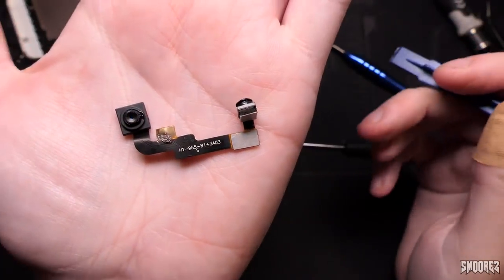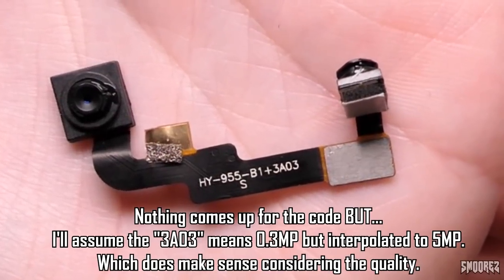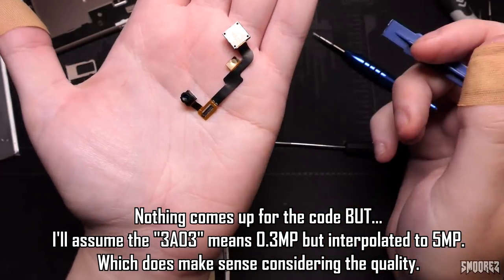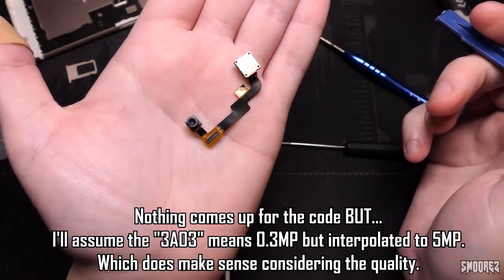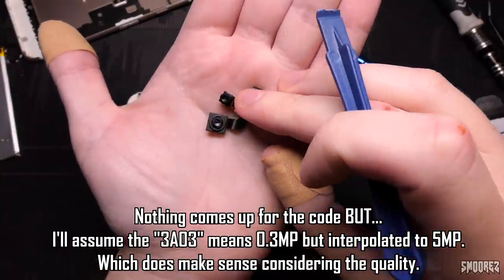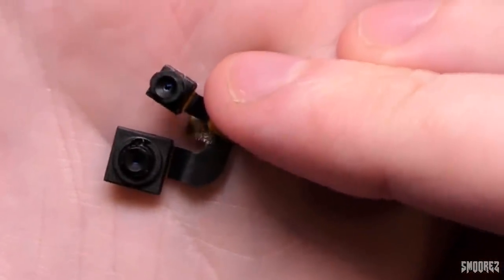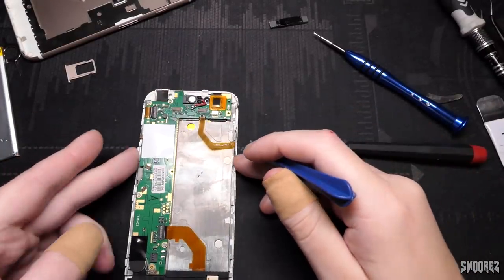There's a code on there, which I'm not too sure what that is, but I'll Google it and see if it comes up with anything. But I've also just realized that the front camera is on the same flex. So I would say these are pretty much the exact same cameras. Actually, if I do that, there you go. Yeah, the front one is smaller, obviously, to fit in that area, but I'd say they're the exact same sensors. But I'll Google the code and see if it comes up with anything.